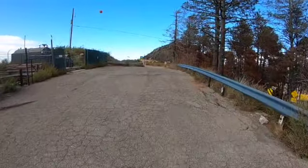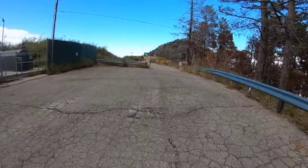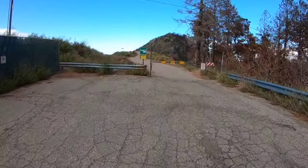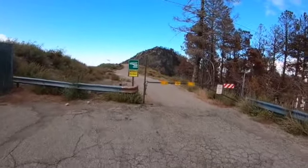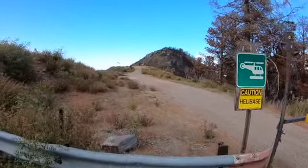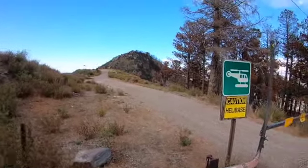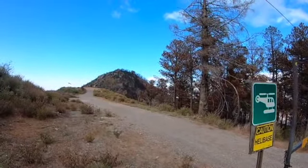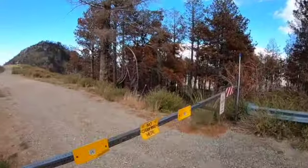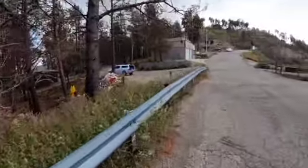Up here at the top there's a helipad. They use this to evacuate anybody who needs to be taken out in an emergency situation. And they also use this as a staging area to take water and dump water on the fire. You can see up on the hilltop there, all these trees are dead. They were exposed to the fire. Okay, that's it.